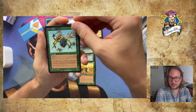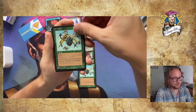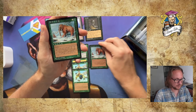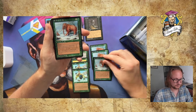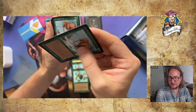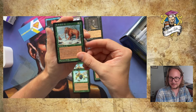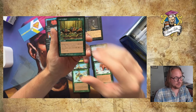More Chinese cards. The Killer Bees, of course. And then, yeah, this is definitely Chinese. We've got the War Mammoths, 3/3 Trampler. Oh man, some of these cards are bent. I think they've been wet in the past. That's why you get these bends, I think. But they were cheap. That's a good souvenir to pick up, of course.